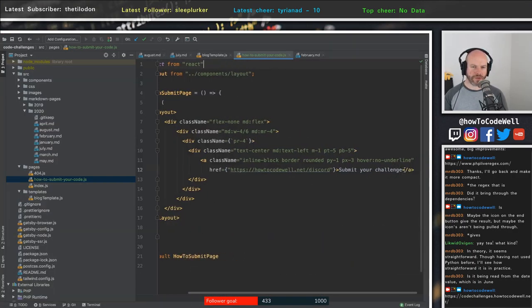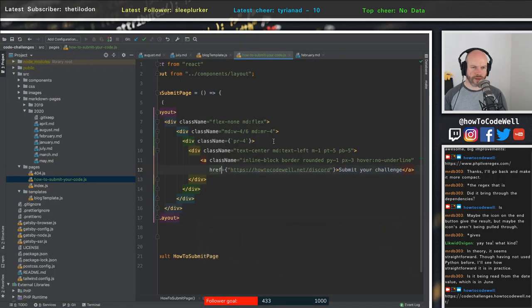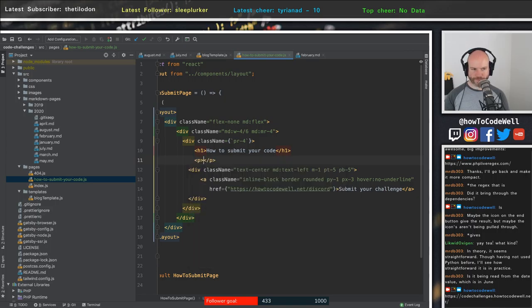All right. So then we've got the submit your challenge button here, which we don't need. Actually, what we do need is some text. So we would have text here. We would have an H1, how to submit your code. Let's not do this in capitalized. I'm trying to get rid of all of that. How to submit your code, put in a paragraph tag.